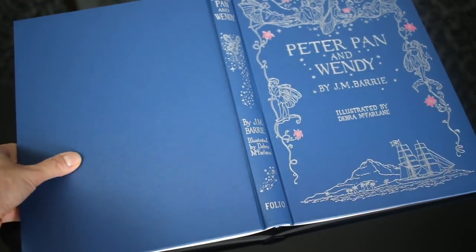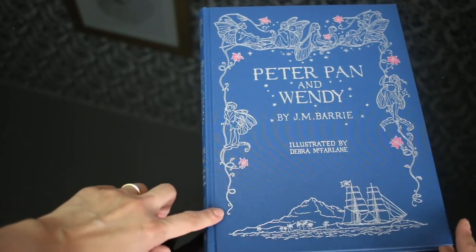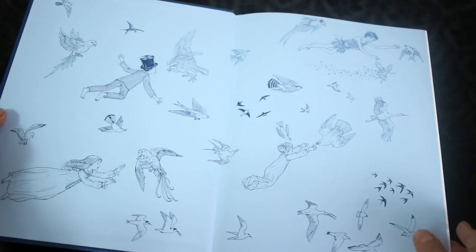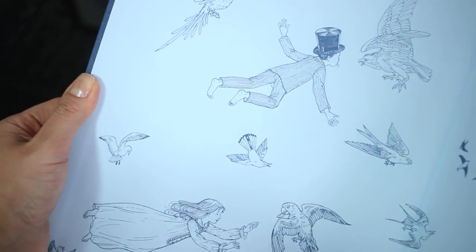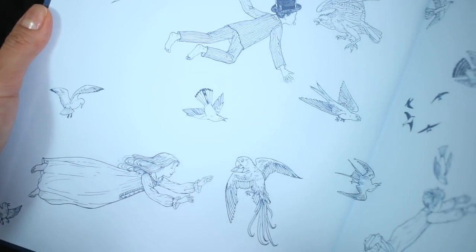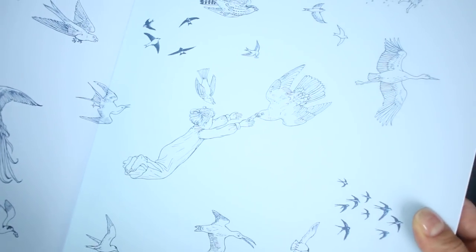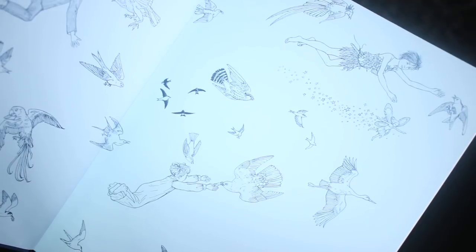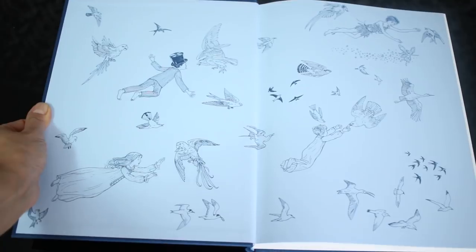What I find most interesting is that I've seen this book on the Folio Society website many times, but I decided that I wanted it when I saw the physical book at a bookshop in London. So this was a birthday gift I got from my family. And Peter Pan is a book that is really, really dear to me. And maybe in the future I'll try to collect vintage copies of Peter Pan.